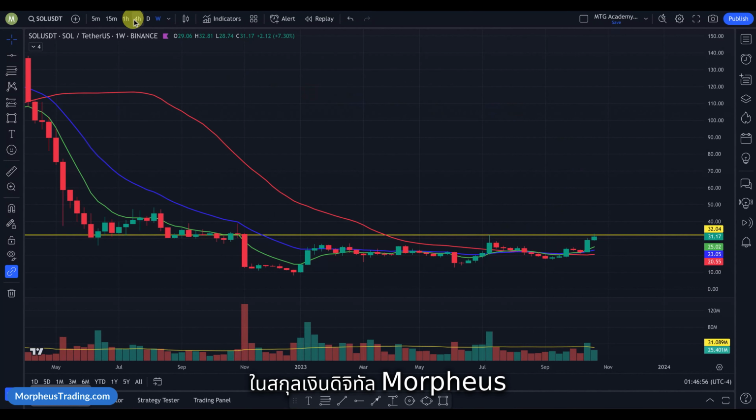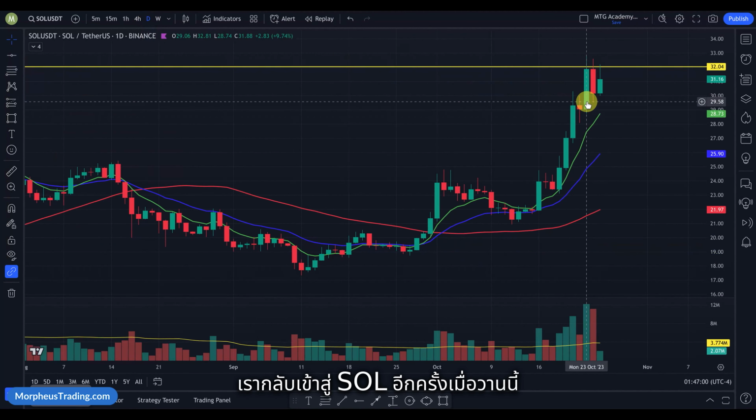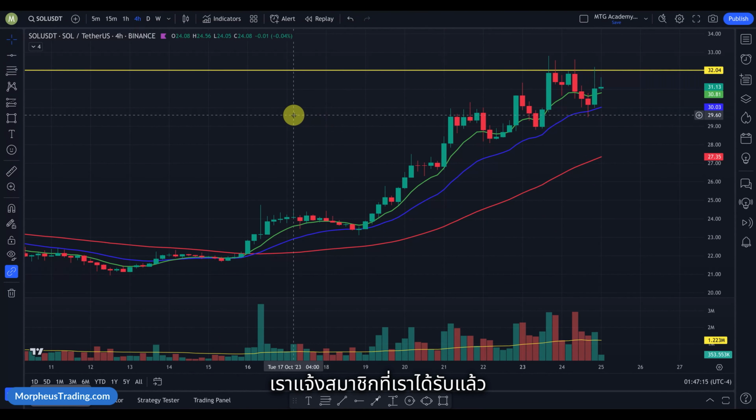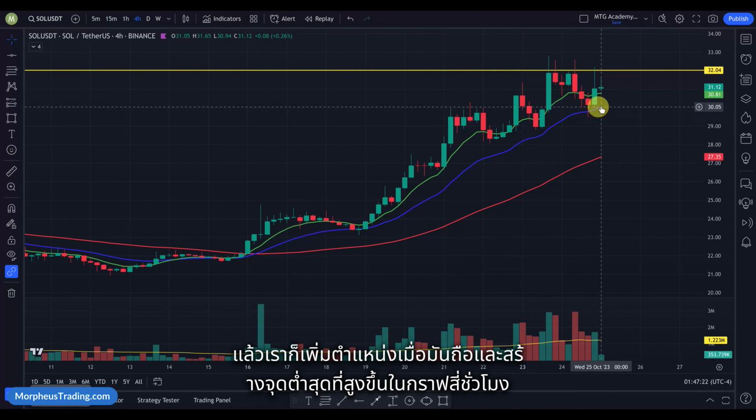In the Morpheus Crypto service, we're already back into SOL. We re-entered SOL yesterday. We notified members we were getting into SOL with a partial position when it first pulled back slightly on the 4-hour chart, and then we added to the position when it held and formed a higher low in the 4-hour chart.